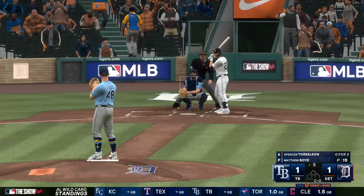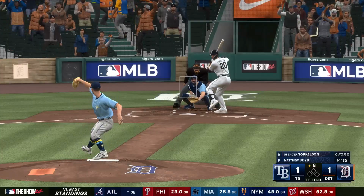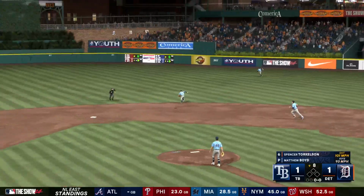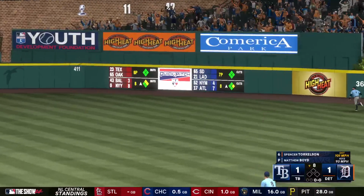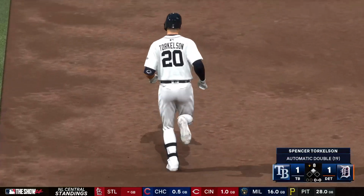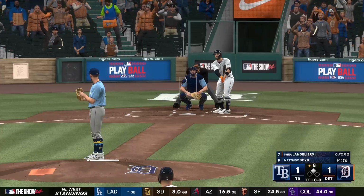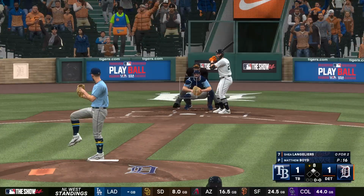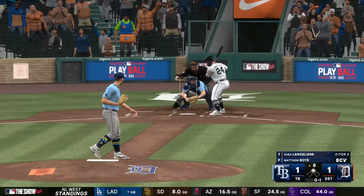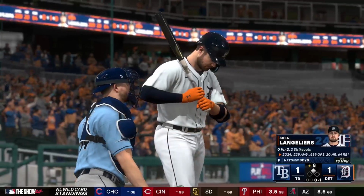And we're back. And now Spencer Torkelson. That one is absolutely belted. Bader racing after it. That skips over the fence, so it's an automatic double. Waste no time there. Got a fastball, middle of the plate, jumped all over. Absolutely smoked that ball. And now Shea Langeliers. Right through there for a strike.